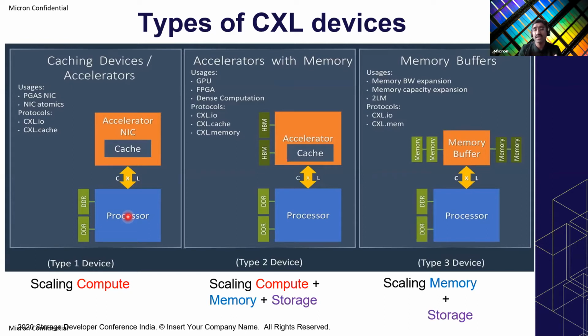These devices basically use the CXL.io protocol for detecting the device, enumeration and all. The CXL.mem protocol is used along with CXL.io in order to have memory read and write access to the CXL attached memory.